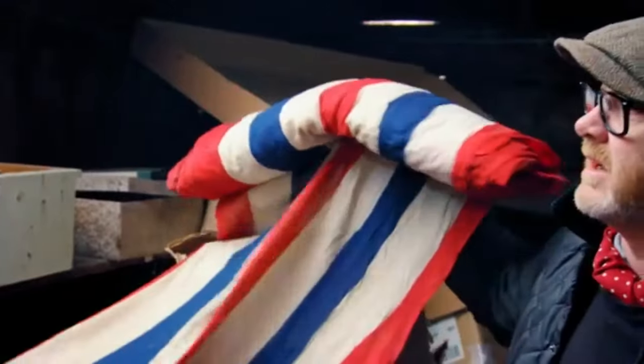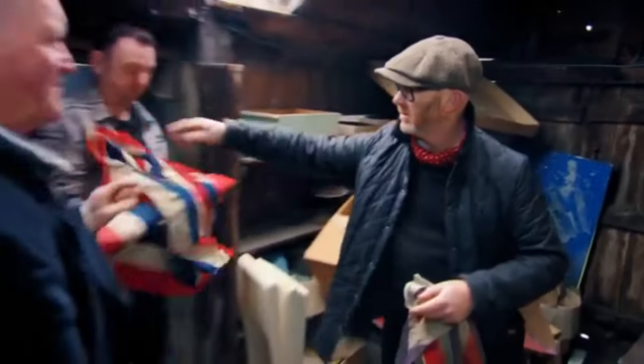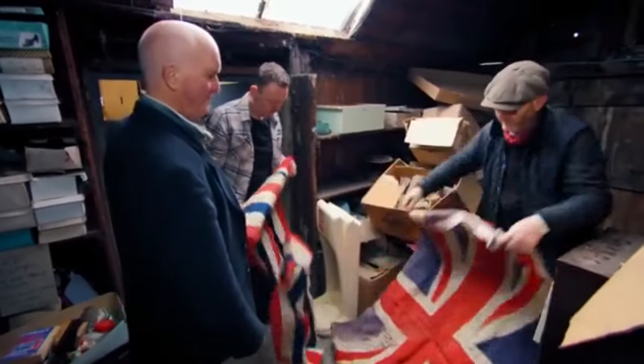We could have our own flag. Pritchard flag. Salvage flag. What do you want for that? That. And this. That. £40 the two. 40 quid the two.